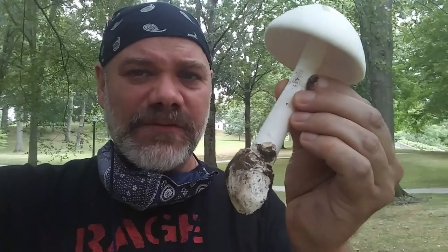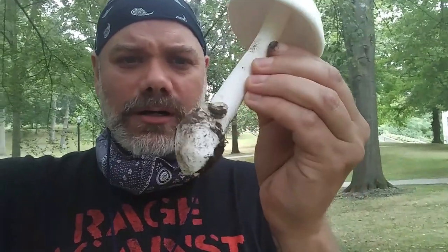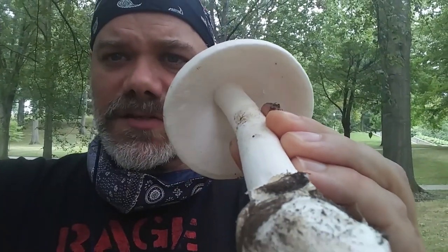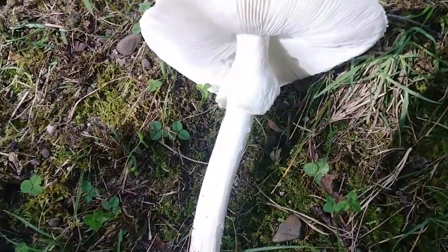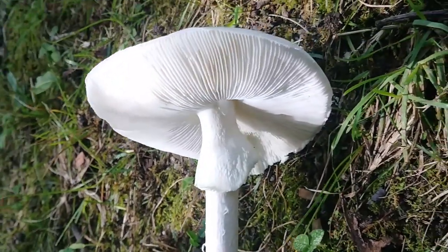The key identifying features of this mushroom are, first of all, it's white all around. This has a white cap, white stem, white gills. Right now you can't see the gills because it's covered with a veil, so it looks like there aren't gills on this mushroom, but eventually that veil covering the gills will pull away, and there will be a little skirt that remains on the stem.